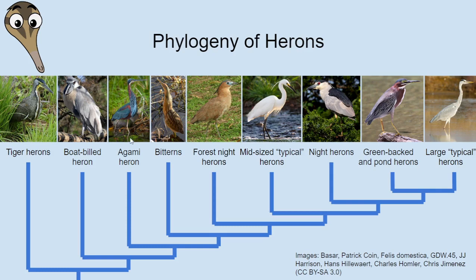Essentially what they found was a group called the tiger herons, which live in the tropical Americas, are the sister group, so the closest living relatives to all the other species of herons. So in the modern heron family tree, the first split in this lineage was between the tiger herons versus everyone else. And they're called tiger herons because they often have this striped pattern on their plumage. You can maybe make it out in the photo here. So yeah, they're quite impressive looking.